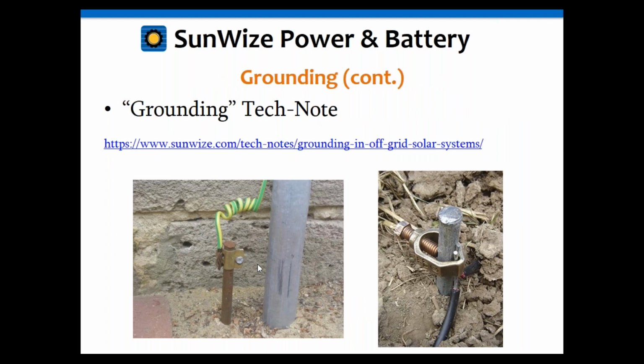Just a couple of photos of wires connected to ground rods itself. Even though you have a ground bar and a ground lug on the box, you have to keep in mind this does need to go to earth at some point. And generally the best way to do that is with a ground rod. You can also do it with ground wire buried in the ground. There's also ground plates. There are many methods to do that. And we have a great tech note on grounding in solar systems as well, if you're interested in reading up on that.